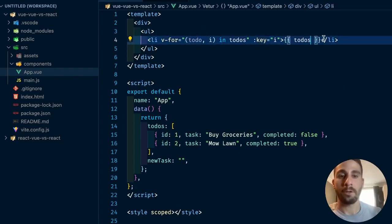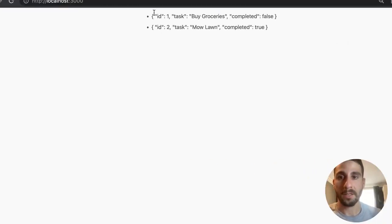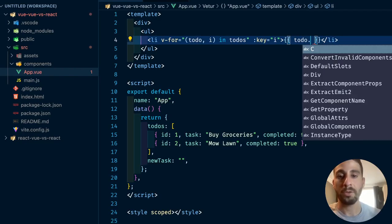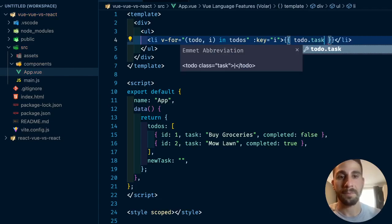Now, we don't want to render all the to-dos here. We just want to render this individual to-do. So let's take a look and see how it looks. Perfect. We get the objects, but they're iterating in a list. Now, we only actually want the task name to show up. So let's change this from todo to todo.task.